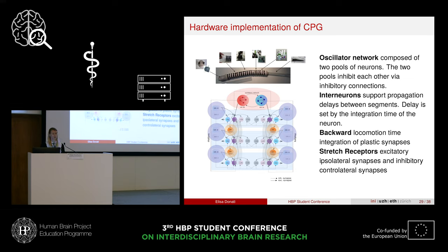Now, these are some examples that are not biomedical applications. This is robotics, because I have colleagues that work in robotics. Actually, I'm from Scuola Superiore Sant'Anna, where I did my PhD studying bio-inspired robotics. Part of my thesis was to use the neuromorphic chip to try to control a robotic lamprey. So this is the lamprey robot I had when I was in Pisa.